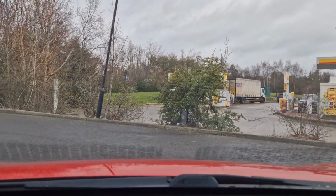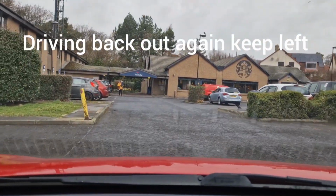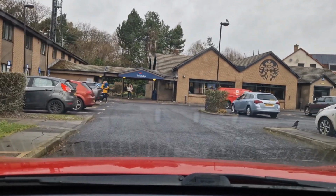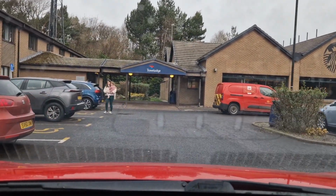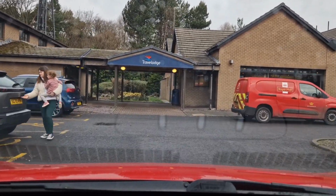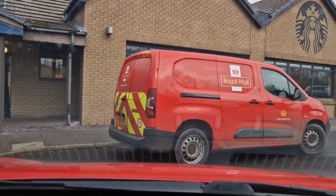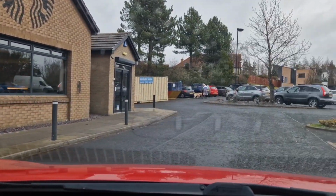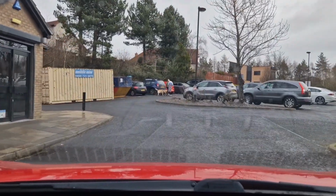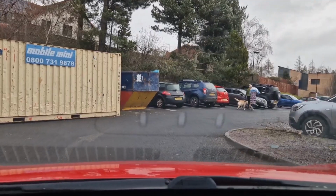So we'll move out, carry on through the car park. We're going to keep to the left-hand side. The Royal Mail van there faffing about and doing stuff. It makes it a bit tight on that corner, but that's fine, that's okay. We're just waiting for his door to open, possibly. So we carry on up here. Got a woman with 2 dogs. I think it's 2 dogs. Yep, 2 dogs.